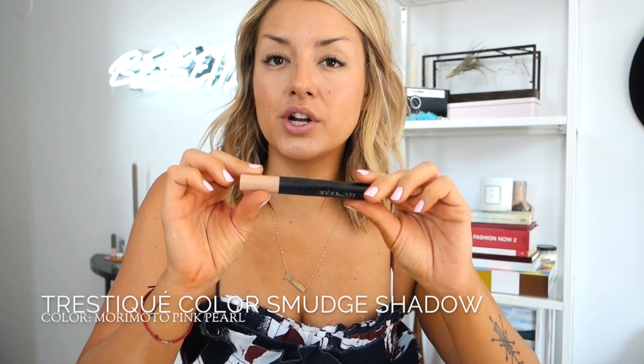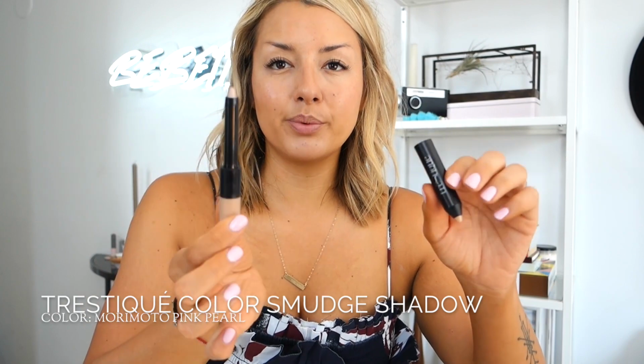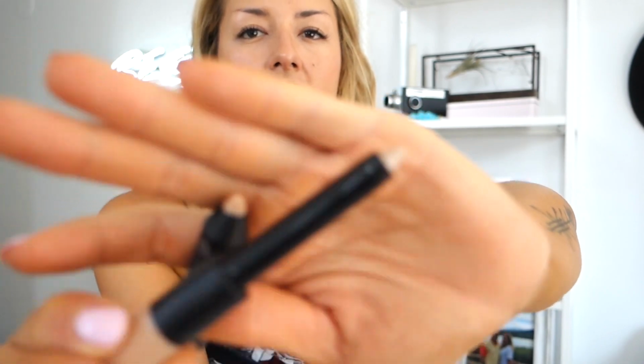So let's move on to the eyes. The eyes, most days I like a very simple eye. I like just a little bit of color on the lid, and then I have been playing around with some fun eyeliners, which I'm gonna show you one of in just a moment. So I'm taking this TRESTIQUE Color Smudge Shadow Crayon in Morimoto Pink Pearl, which is really, really pretty. It's really simple. As you can see, this is a very light, pearly shade. I don't know if that even went into focus, but we're gonna go with it.